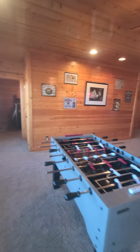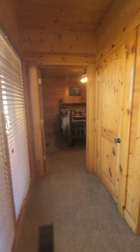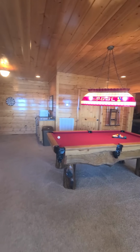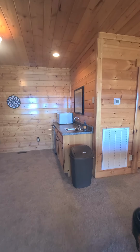And on the upper two levels, on the main level, there's two kings, and on the top level, there's two kings. Total of 8 bedrooms, 7 baths, 1 big kitchen, and a kitchenette down here.